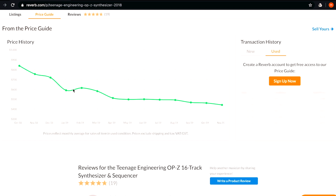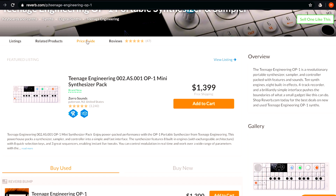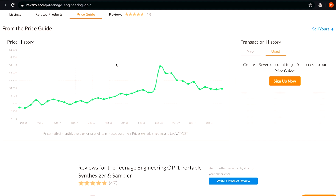Next, we can view price guides for each device, starting with the OPZ. We can see that resale prices for the device have been in decline since its release. If we compare that to the OP1, we can see that the prices have been increasing in recent years. We can also see a spike just after the release of the OPZ and TE's price increase for the OP1.